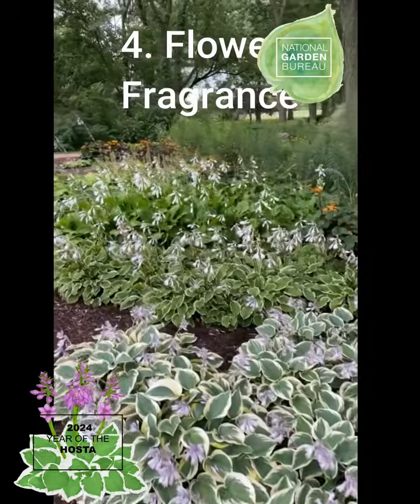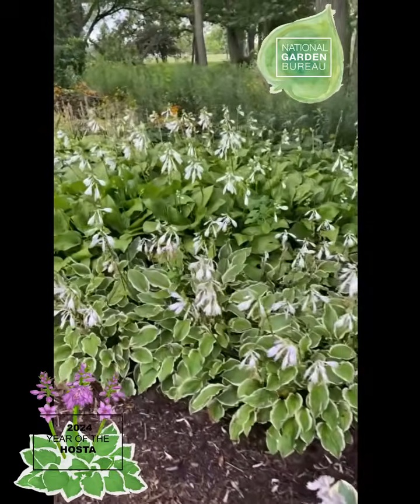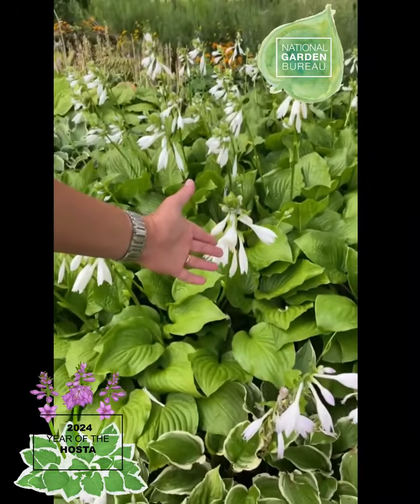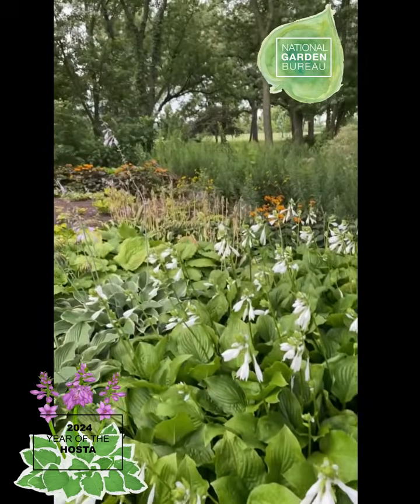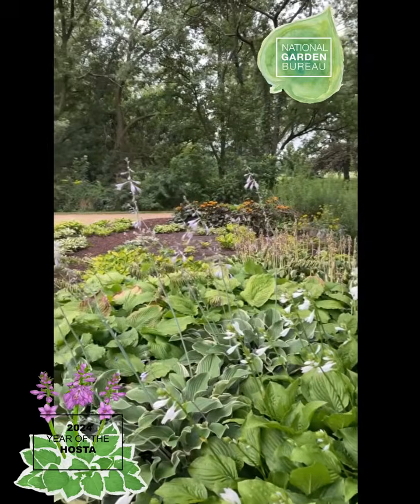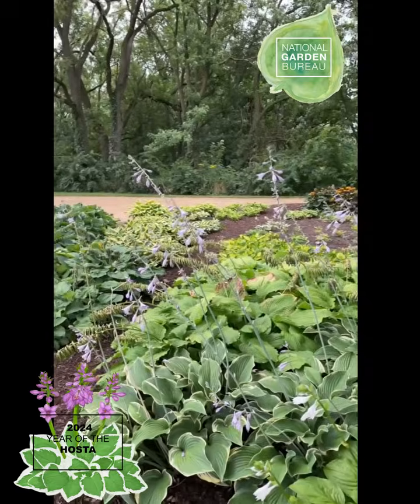And some hosta flowers actually have a really nice fragrance. So these ones right here that are just this pure white, where there's no variation of color, are quite fragrant. And then when you look in the back behind the garden, you can see other flower spikes that are also finished. So flower timing is really important when you're picking out your hostas.